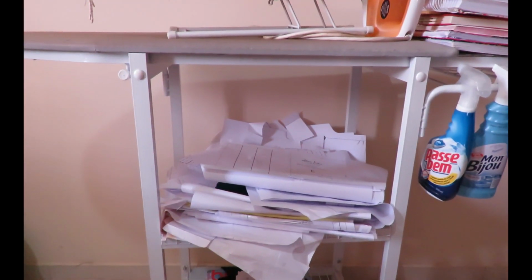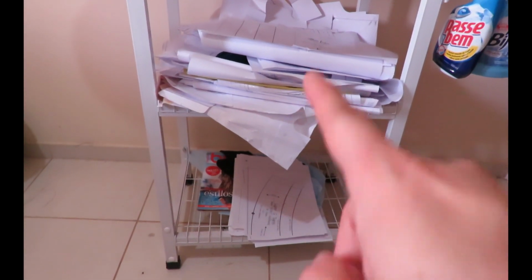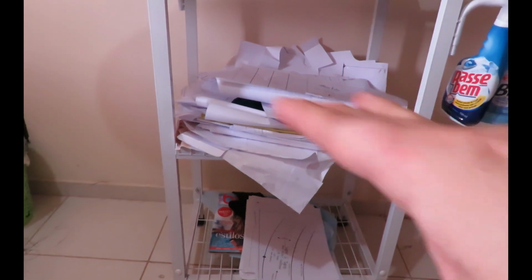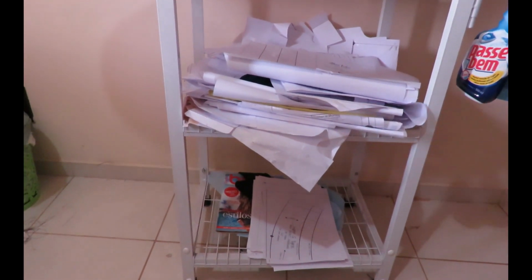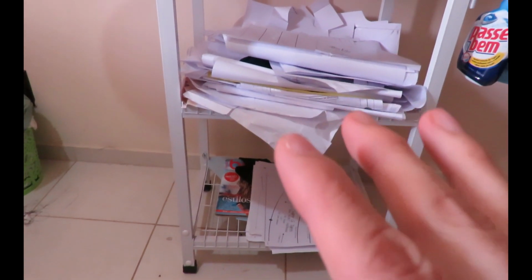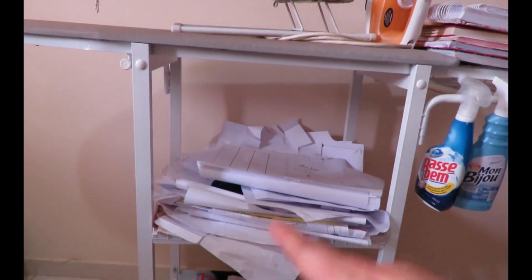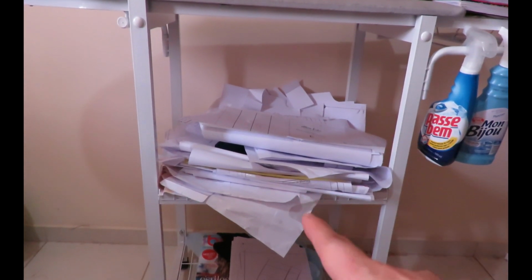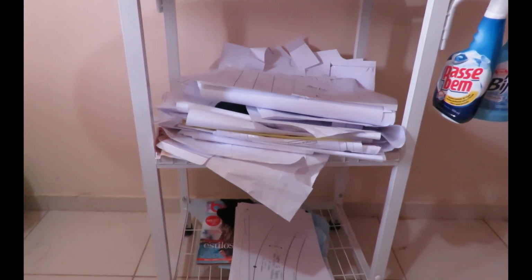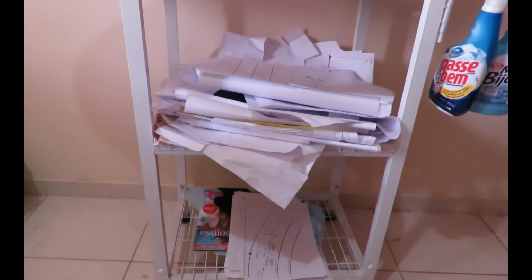I somehow let this happen. This is my ironing board and there are a few shelves there that I might like to put clothes or things on, but I end up putting the patterns I'm using there, and then somehow that pile happened. I'm very unhappy with it. It makes the room really messy, and when I'm pressing clothes, ironing, I bump the cables onto the paper. I've got to get these sorted into the boxes where I usually keep all my patterns in a semi-organized, well, not organized, but tidy manner.